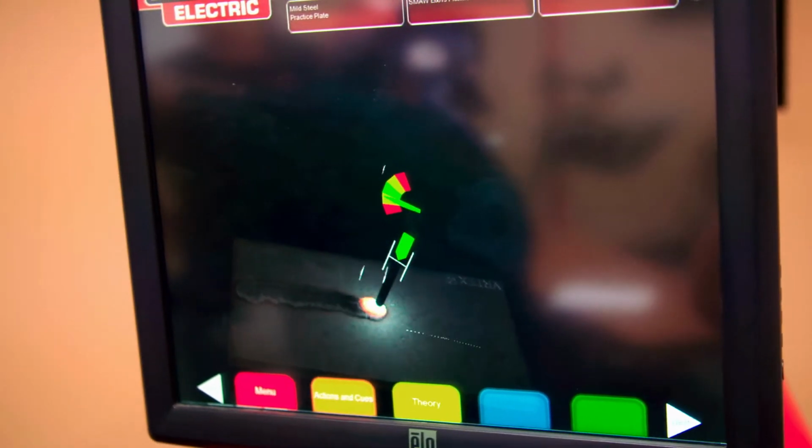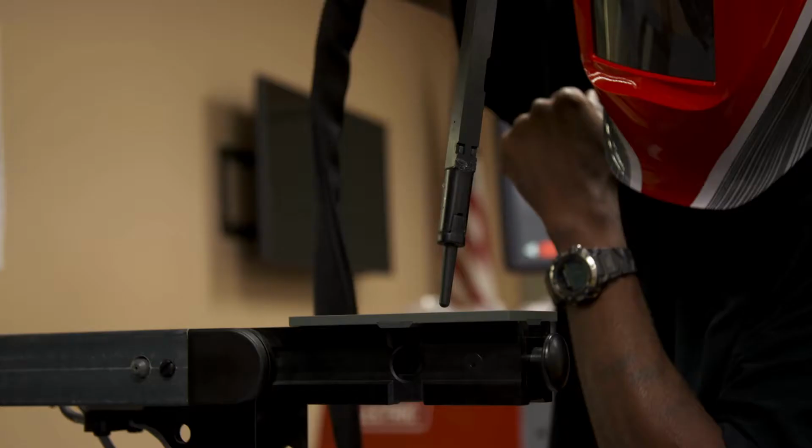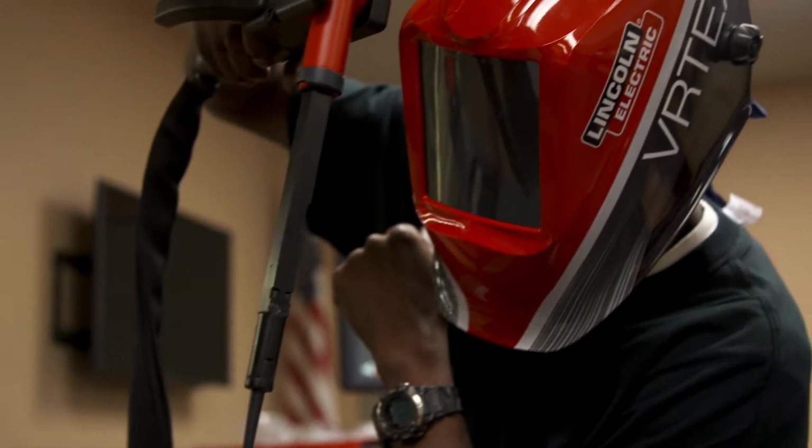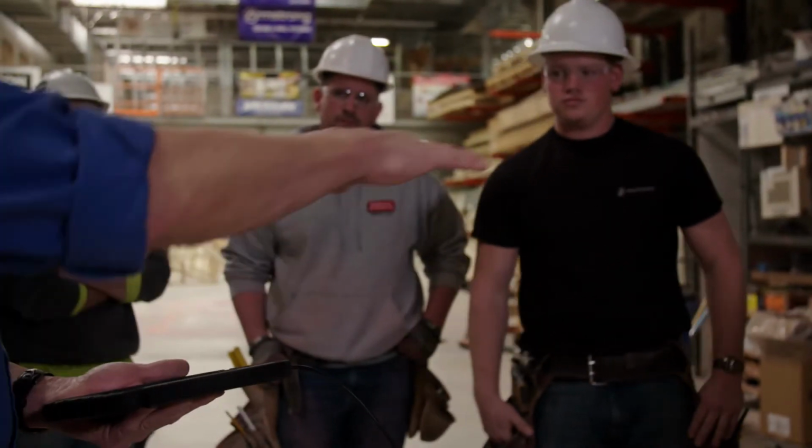The computer judges his welding capabilities and suggests what he needs to do in order to improve. This does everything except get the rod to stick to the metal. What the virtual welder's doing is saving us about 18,000 pounds of material since we bought the 2 virtual welders 2 years ago. All right, gentlemen, this is the QML 800, and you can see on the TV screen that is our layout.